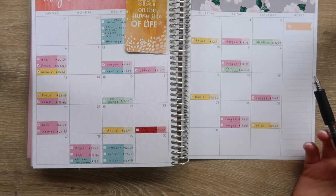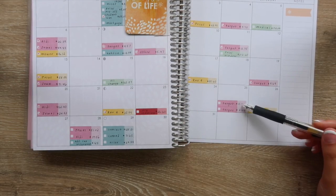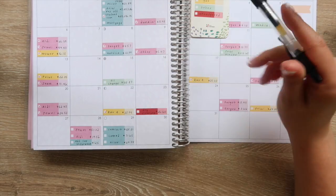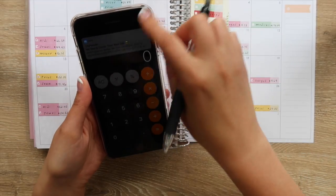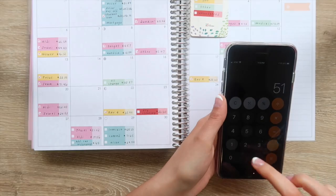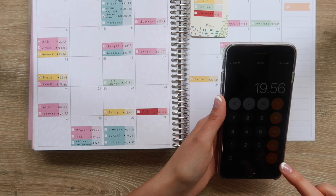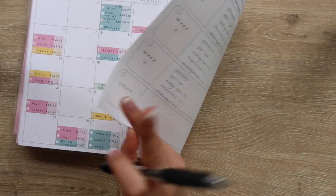So for groceries, it looks like we have 4 new entries. Everything in pink, I have my little key here. So I'm just going to go ahead and add those up. We have Target of $13.44, Target of $3.66, Jewel of $51.02, and Aldi of $19.56. So that's a total of $87.68 for week 4.